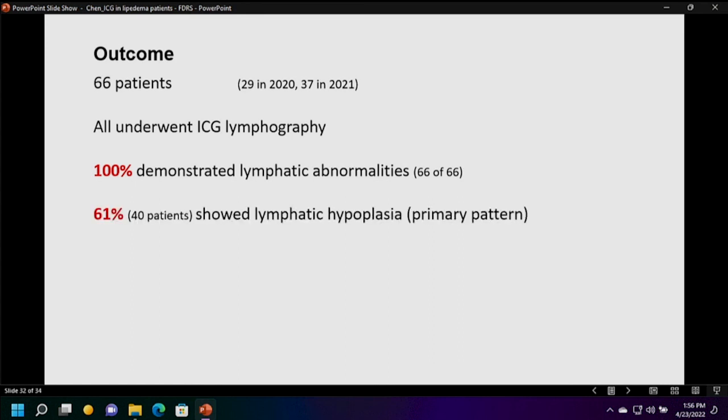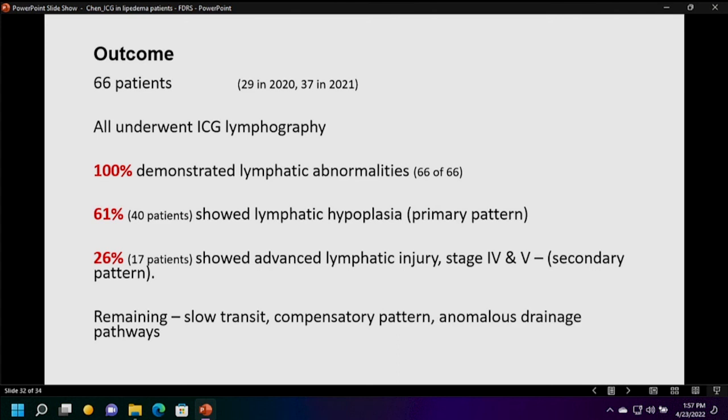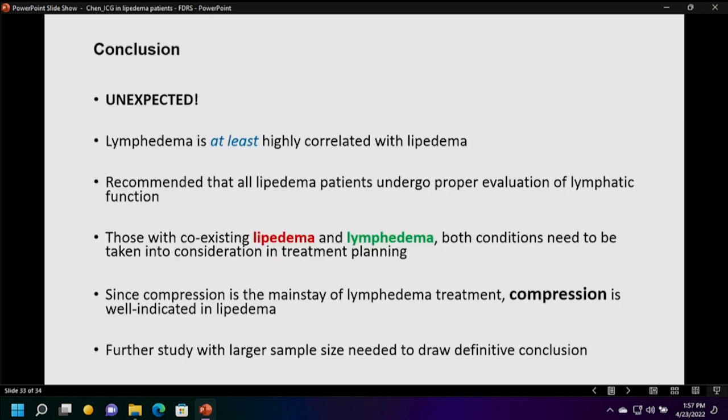61% of them had patterns that are consistent with primary lymphedema. That's actually quite interesting. 26% show severe lymphatic injury. Now these patterns are actually more consistent with acquired lymphedema. And then the remaining show slow transit, just various types of abnormalities. They're relatively mild, but they're definitely abnormal.